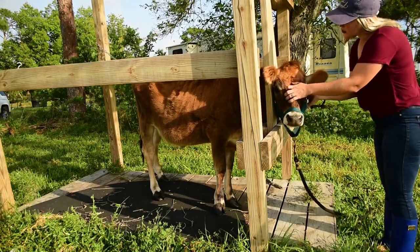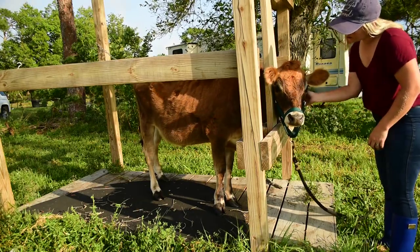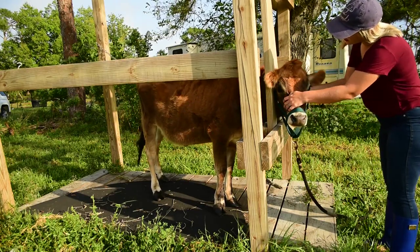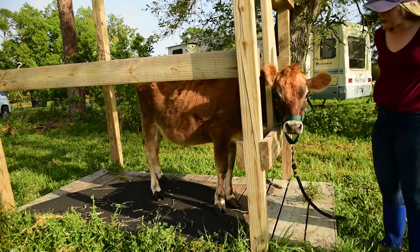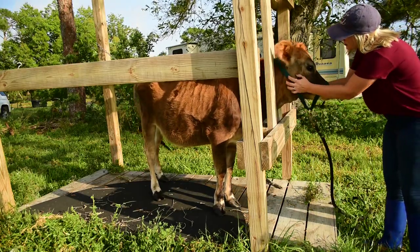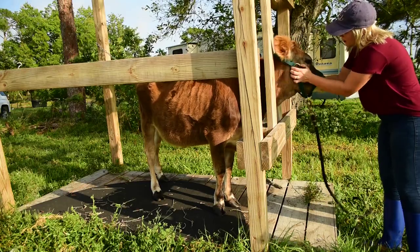Lexi did a really good job getting into the stanchion for the first time. That's a good girl. Not like Chloe. So we're gonna let her just chill out here and figure things out, get used to the stanchion before we draw blood on her.